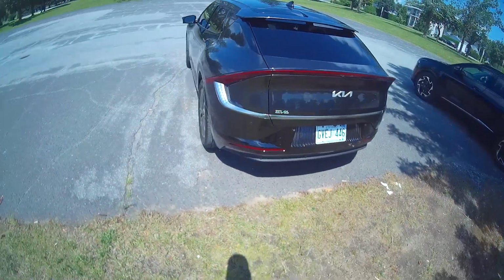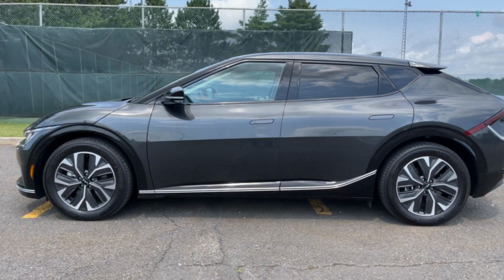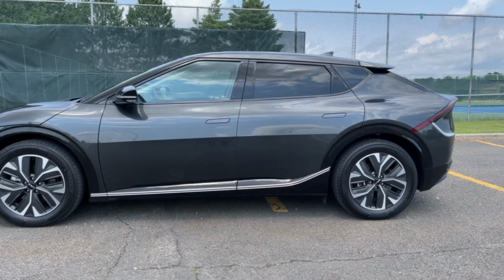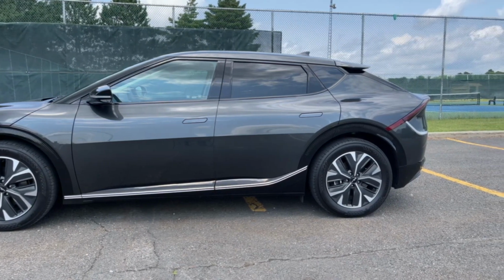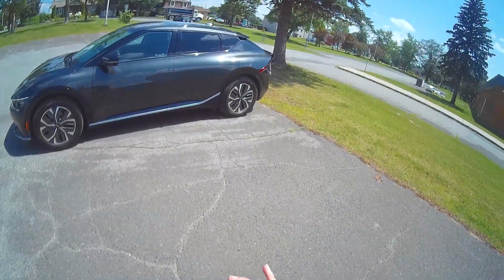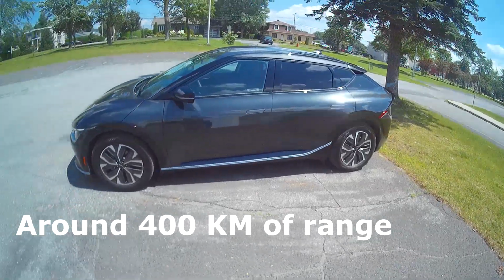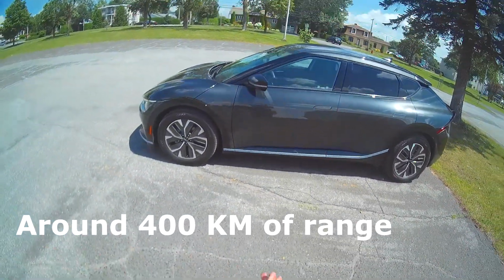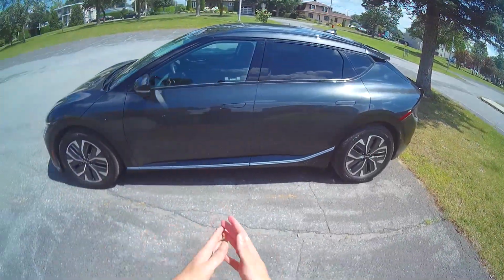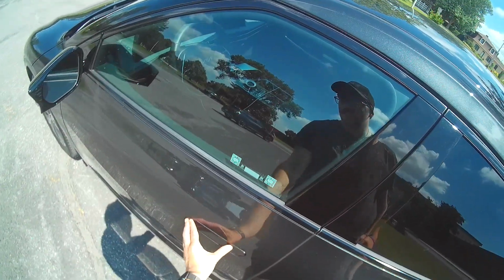So we'll go over the specs really quickly. So it is 320 horsepower, 444 pound-feet of torque from a 77.4 kilowatt-hour battery. It's quite fast, and it's just enough for what you need it to do. It's enough for your daily driver. It's enough for all that stuff. So with that being said, let's get into the car. Let's do the interior. Let's see what kind of features we have in there. It's very different. So let's check this out.